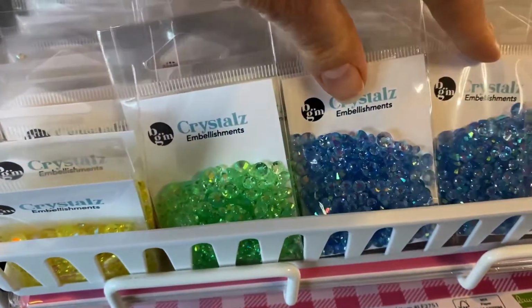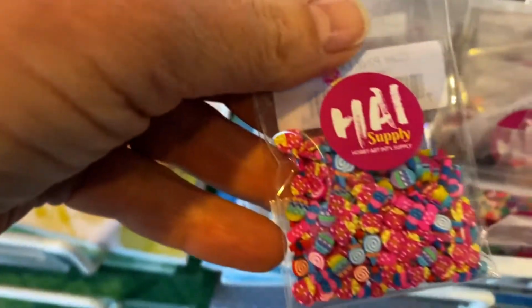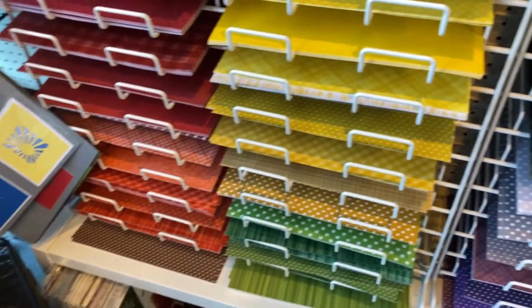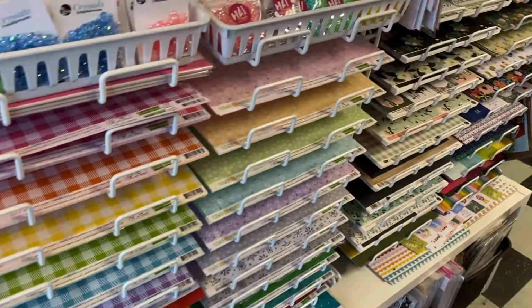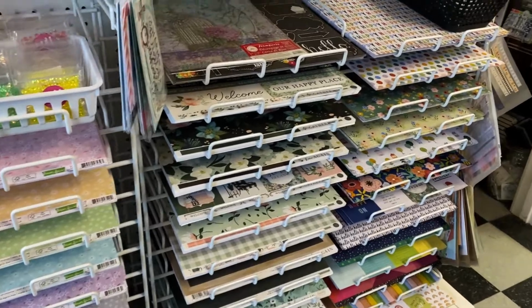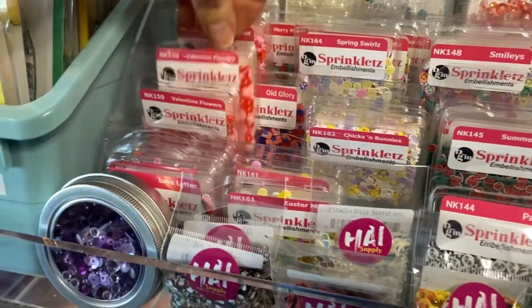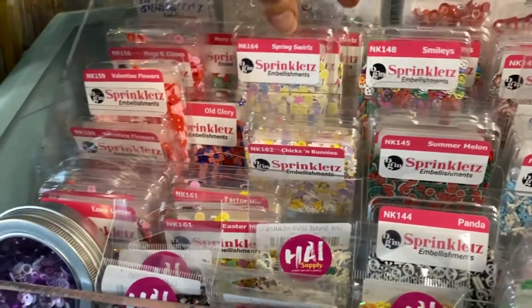Look at the crystals. Look, it's like party confetti. So cute. Oh my gosh. If you can't find stuff to make amazing shaker cards in here, I don't know what to tell you. And I think all this stuff is up front because it's pastel-y, spring, Easter. But like I said, the front changes all the time. Look at those little flowers. Watermelon. You never know when you're going to need some watermelon.